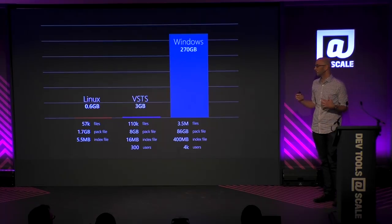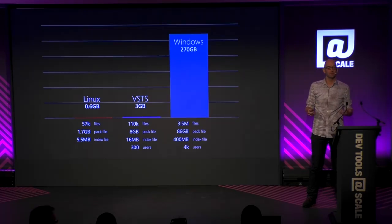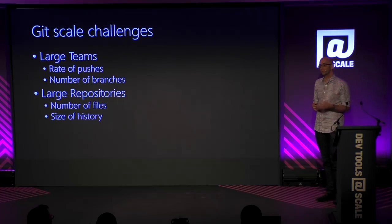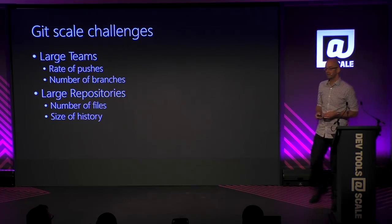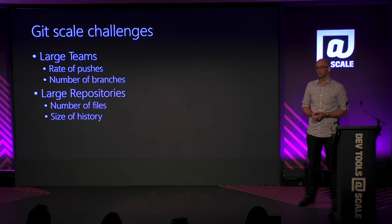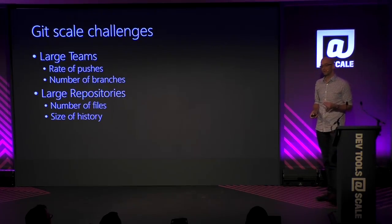So really, scaling to the point at which we can support these sorts of repositories like Visual Studio Team Services and like Windows has been a real challenge for us. When we look at the ways that we need to scale Git in order to support enterprise-level Git repositories, there are a couple of places that we need to worry about scaling.